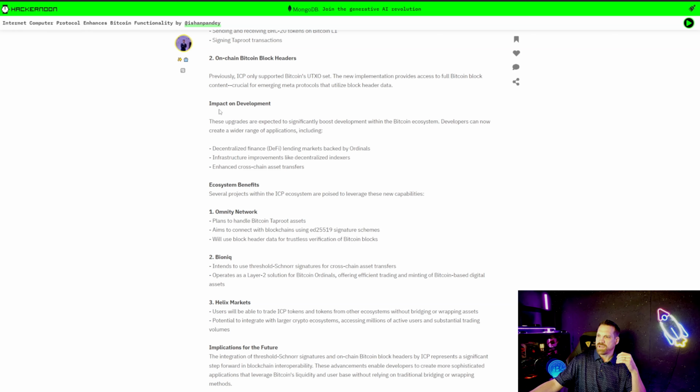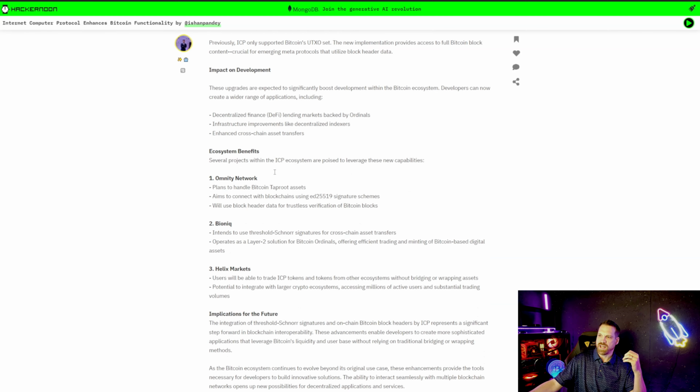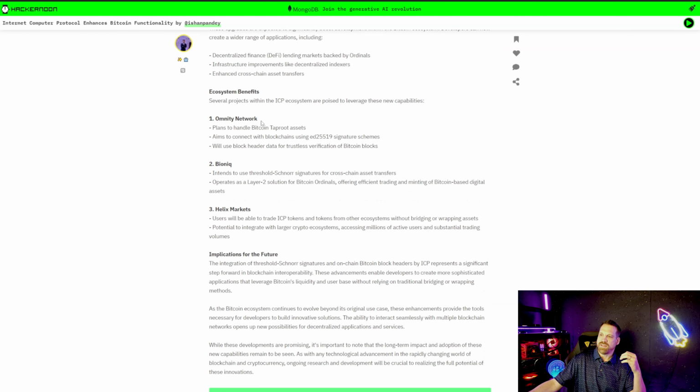So these upgrades will extend significantly and boost development within the Bitcoin ecosystem, so they can now create a wider range of applications, including DeFi applications and lending markets that are backed by Ordinals, infrastructure improvements like decentralized indexes, and enhanced cross-chain asset transfers. And then they're going to have ecosystem benefits with this, of course.